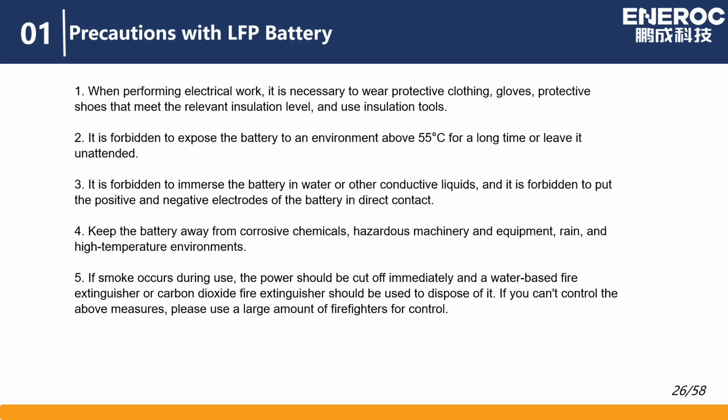Do not allow the battery to come into contact with water or other conductive liquids, and avoid direct contact between the positive and negative electrode plates of the battery. Keep the battery away from corrosive chemicals or hazardous equipment, and away from hot and humid environments. If smoke or a burning smell is detected during use, immediately disconnect the power and use a high-pressure water or carbon dioxide extinguisher for mitigation.